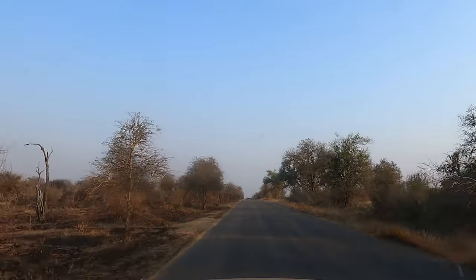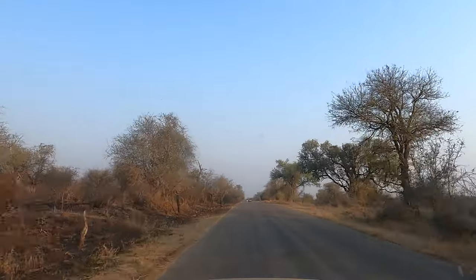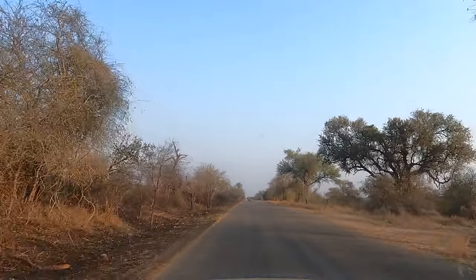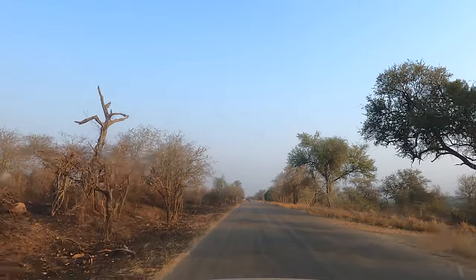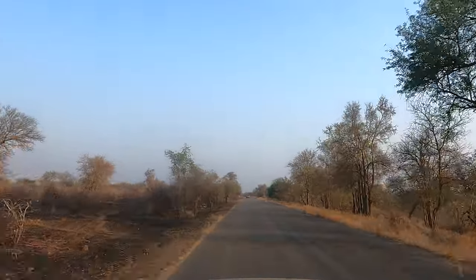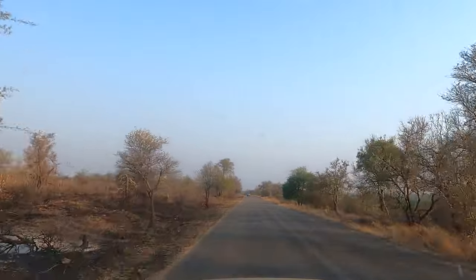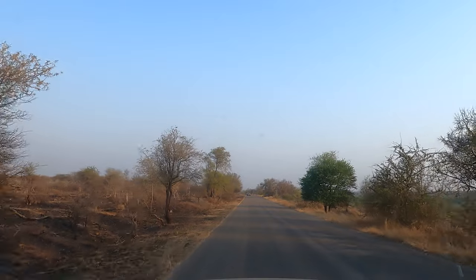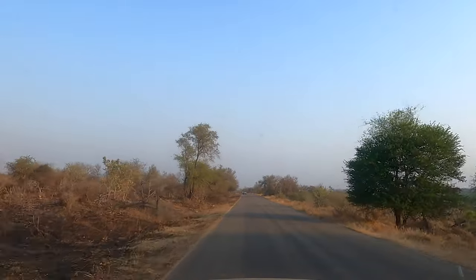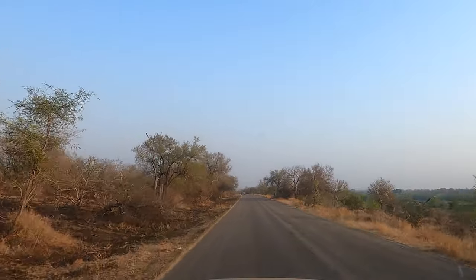Last night we went for an afternoon drive. How far did we go? Paul Kruger Gate. No, we didn't. We went to the picnic site, to Kushla. And then drove back slowly, and as we were coming back, we had about 15, 20 minutes before the gate closed.